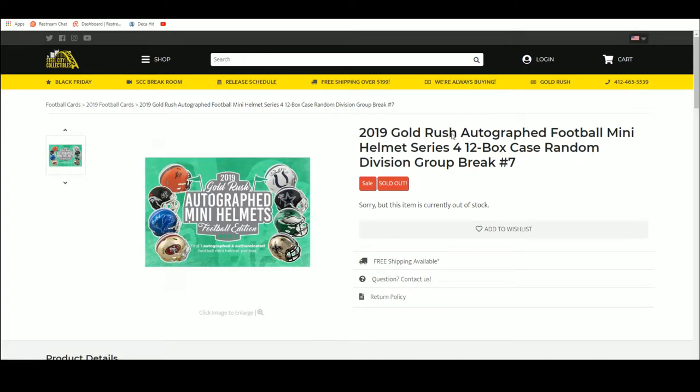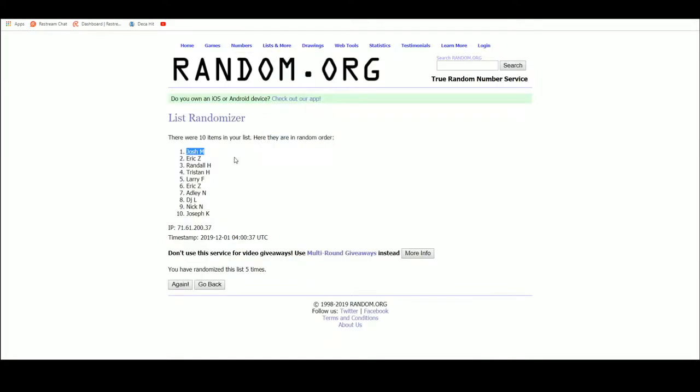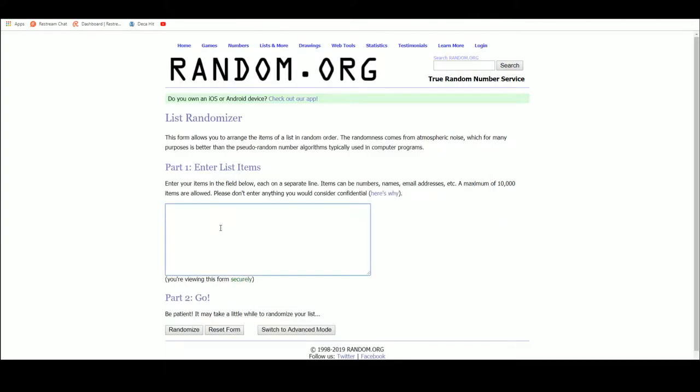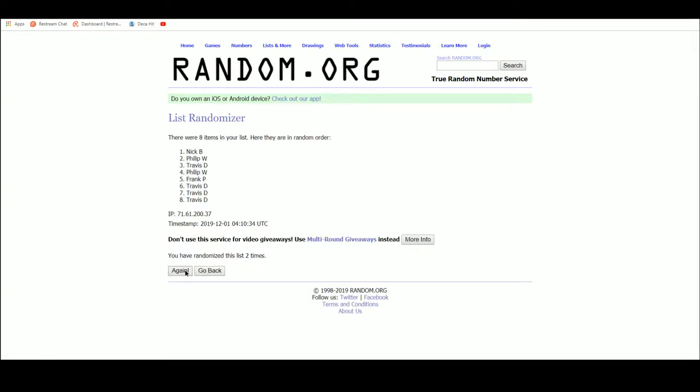Next, we have our 2019 Gold Rush Autograph Football Mini Helmet, Series 4, 12-box case, random division, group break number 7. All right, new list. Five times. 1, 2, 3, 4, 5. All right, let's plug these in.